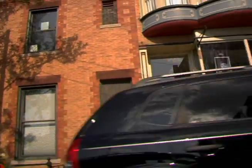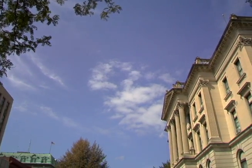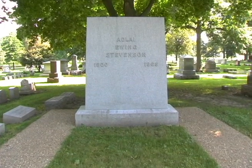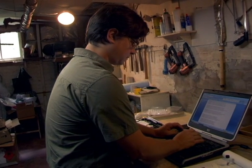We leave St. Louis and head north, into the thick of the Midwest, to Bloomington, Illinois. Known for its scenic downtown, the headquarters of the State Farm Corporation, the final resting places of both Adlai Stevensons, and home to Brian Collier. Creator, curator, and archivist of the Collier classification system for very small objects.